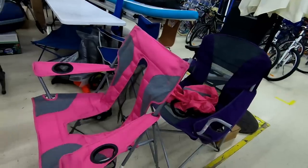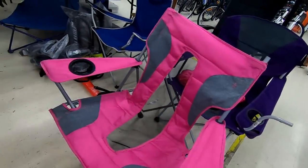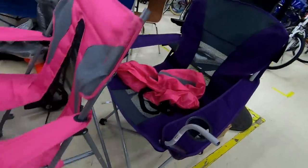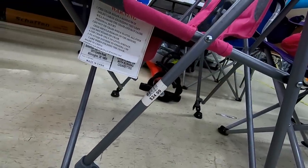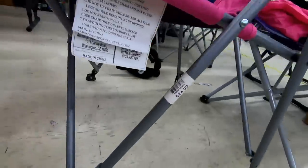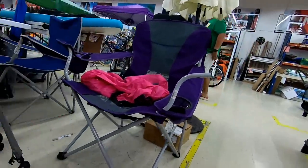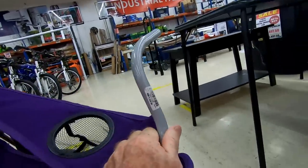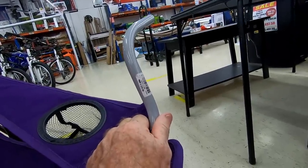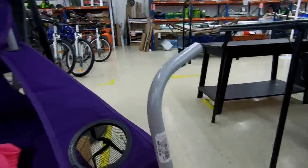Some lounge-type chairs for sitting outside, cup holders in them. And I did not check the price. It says $24.99 on that ticket, but it should have a peso price on it someplace. Here's a peso price. 1,820 or 220, not positive.